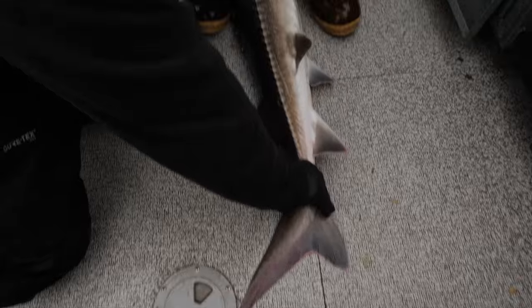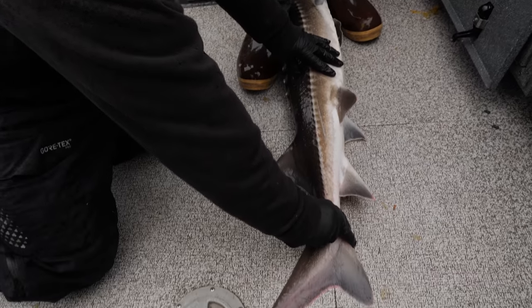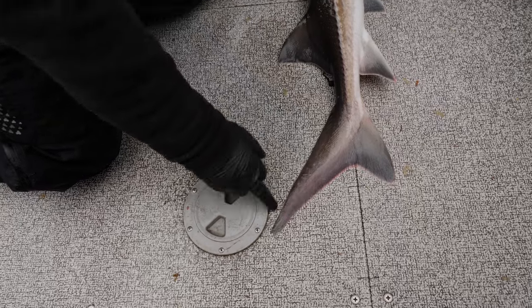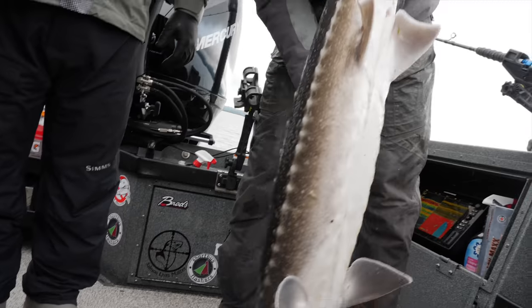Hold on. Let's just make sure he's nice and straight. He's pretty bowed right now, so. Oh my gosh, just short. Going to the fork of the tail there, guys. You do not go to the tip of the tail, right inside the fork. All right.